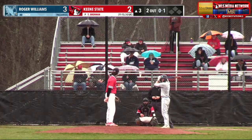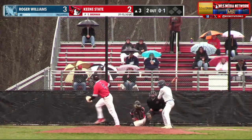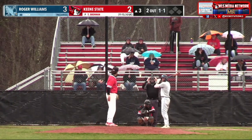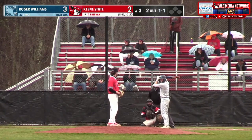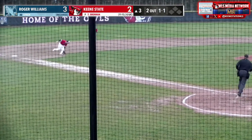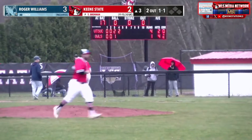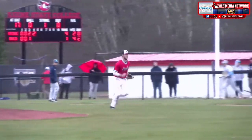Now batting, pitcher number 17, Lila Deming. Low, ball one. Down the middle, hit to the left. Back to the third baseman. Thrown to first. Out at first. This is the last out. That is out number three. Score currently is 3-2 Hawks.